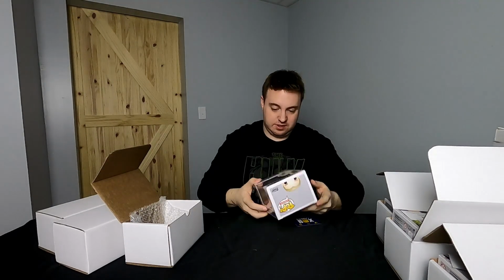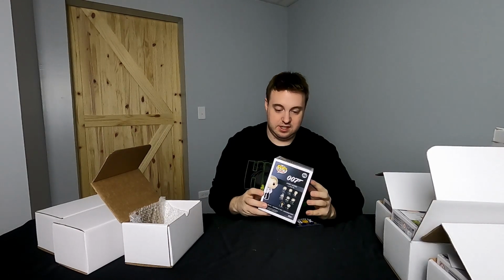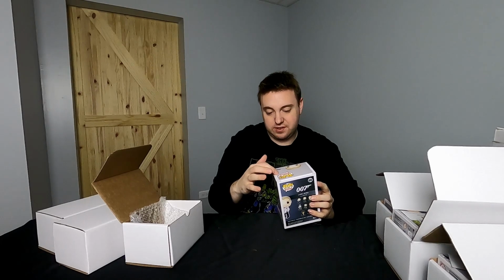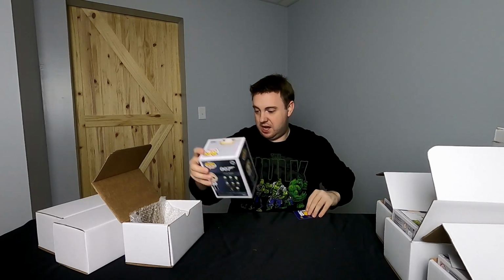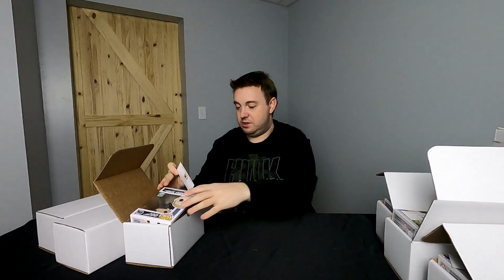The box on this one has a little bit of a crease up here. I mean, it's not too bad. James Bond. So this one they do consider an uncommon. So far, I would say I've gotten 3 uncommons. The rest of the ones were sports ones, which were all common pops.